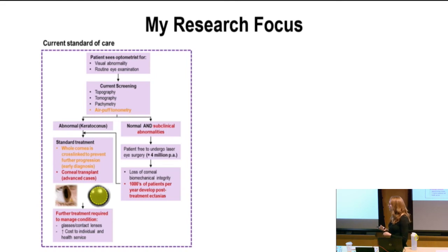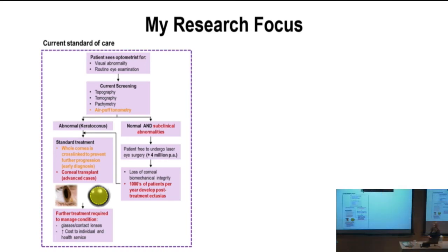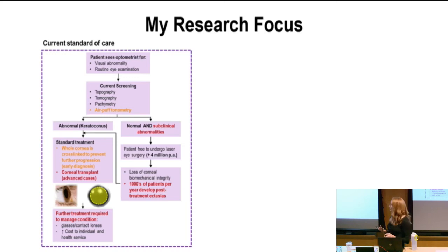If they pick up that you've got keratoconus now, you'll have standard treatment, which is either crosslinking, which I'll discuss in more detail later, or if they pick it up late, you'll go for more advanced treatments like corneal transplant. With these treatments, because the visual outcomes aren't optimized, you'll need glasses or contact lenses, which is again an increased cost to the NHS or the person as an individual. Another problem with this pathway is that anyone determined normal may actually have subclinical abnormalities. They may go on to want laser eye surgery and then end up with issues as a result. And even if they don't end up with issues, after laser eye surgery, after 10, 15 years, your eyes will start to deteriorate again, and we can't do a follow-up treatment. Because you've had such an invasive treatment, it's not possible to change after that time.